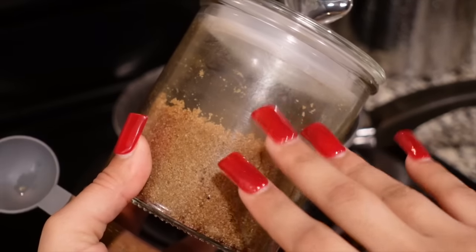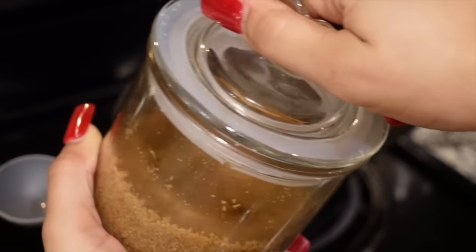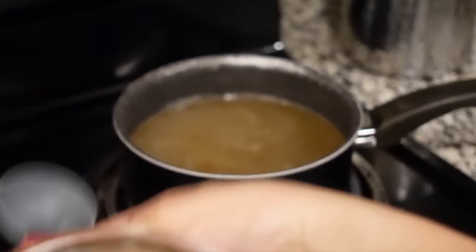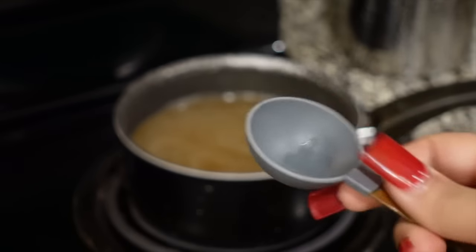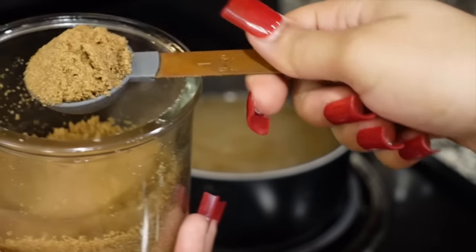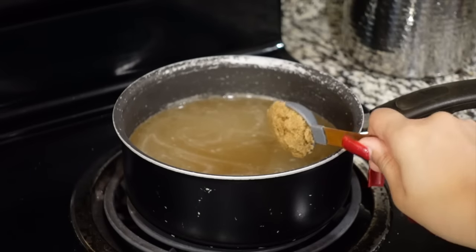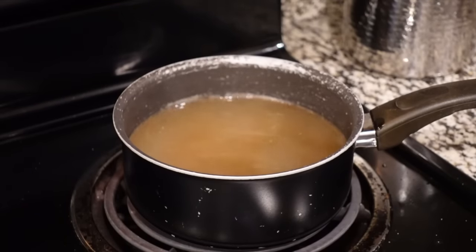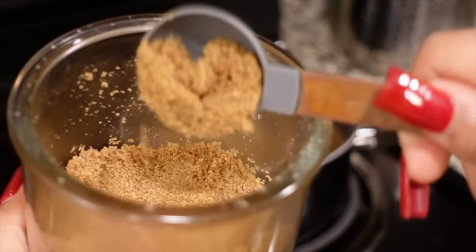And then we are gonna add in about 1 tablespoon of brown sugar as well, just to add a little bit more of sweetness to it and just to give that like cookie taste. So I'm gonna go ahead and add in my brown sugar and of course just mix this in until everything is dissolved. It is a lot easier to dissolve now because it is a lot more hot because it's been sitting on the eye, but of course I am still gonna go in and mix that in.